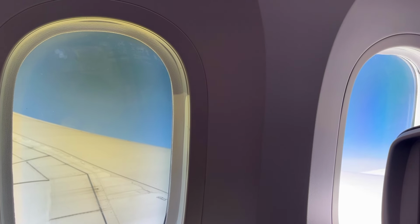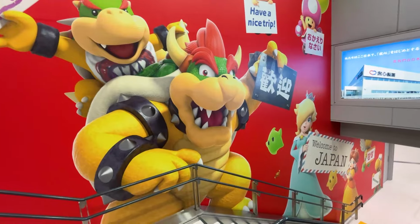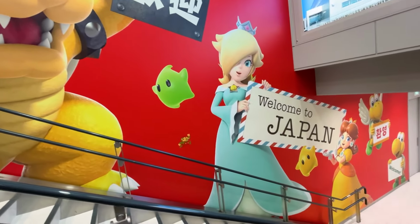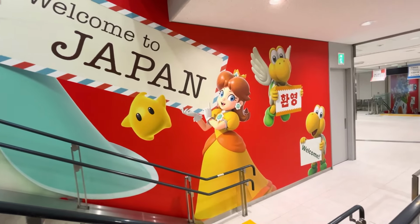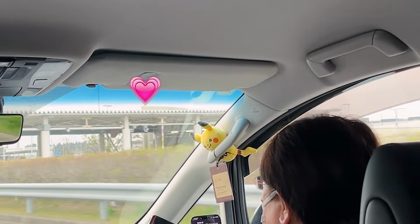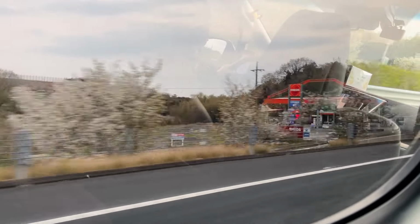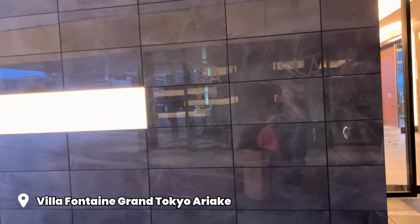Our flight was about 12 to 13 hours, I believe, direct from Toronto to Narita, and thankfully we made it in one piece with our luggage. We landed around midday and were kind of exhausted, so we just grabbed an Uber directly to our hotel. I absolutely loved the Uber driver, who had this little cute Pikachu on their dashboard. And lots of sakura blossoms were still in bloom. I think we technically missed the peak of it, but we still definitely saw some on the trees and the petals that had fallen on the ground as well.